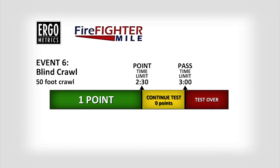If you don't finish in time for the point, you'll have 30 more seconds to pass and continue your test. If you don't finish by the 3-minute pass time limit, time will be called and your test will be over.